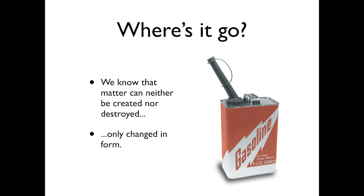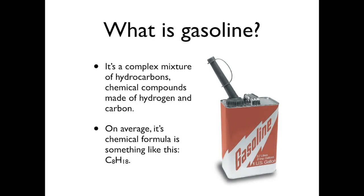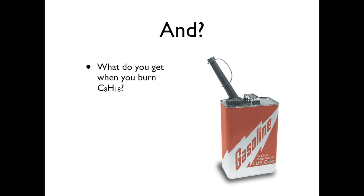We, of course, know that matter can neither be created nor destroyed, only what? Changed in form, or metamorphosed, or something like that. Middle school science there. In order to understand the transformations we're talking about, it's helpful to know what gasoline is. It's a complex mixture of hydrocarbons, and hydrocarbons are chemical compounds made out of hydrogen and carbon. On average, its chemical formula is something like C8H18. C8H18 has a name. Anybody know what that is? Octane. You see it on gas pumps all the time. And what do you get when you burn octane?